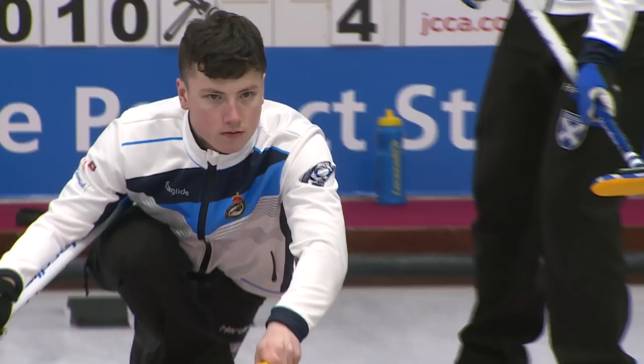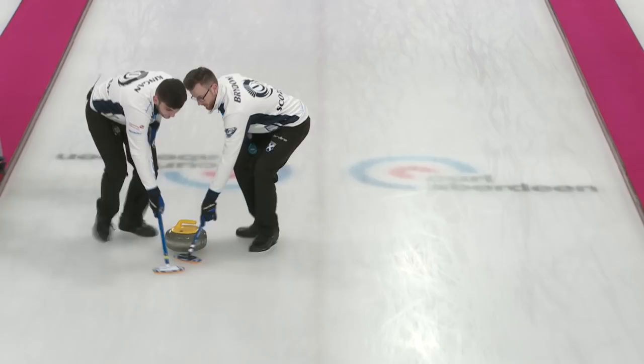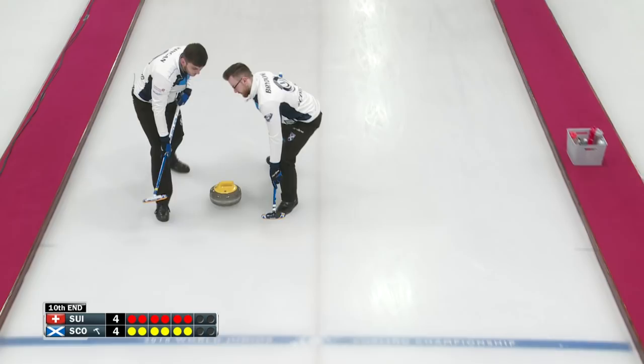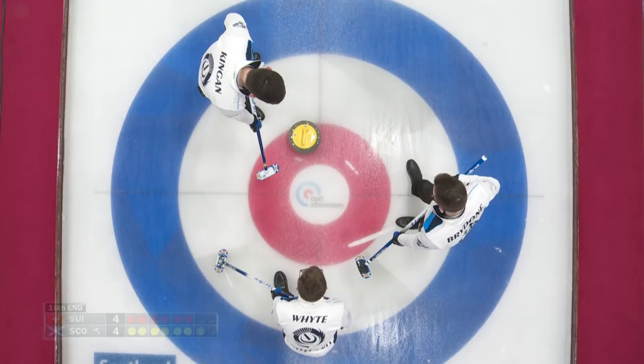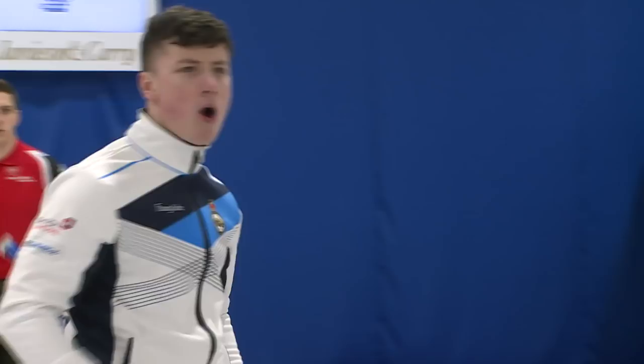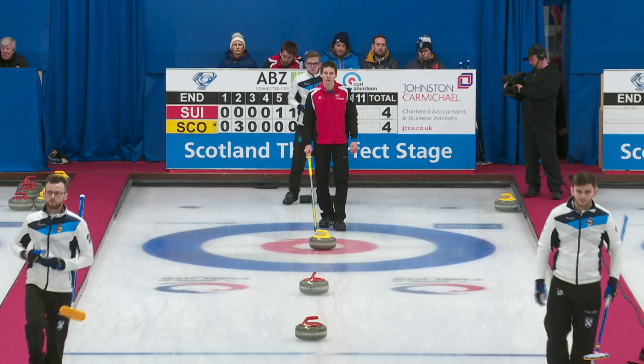Don't know if they're making a tick here. And even miss it. Switzerland comes around, double guarded. Line's on the back foot, so really good. Trying to put this just halfway in the forefoot, perhaps. Can't go. Line's fine by itself. Great shot there. Pretty good.